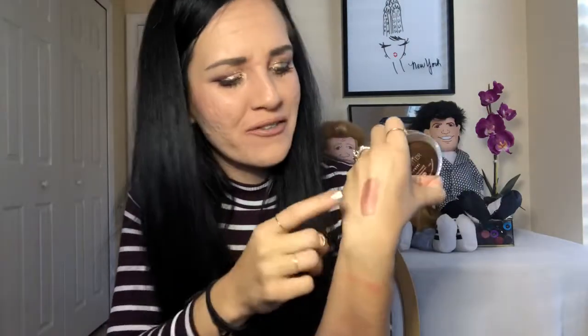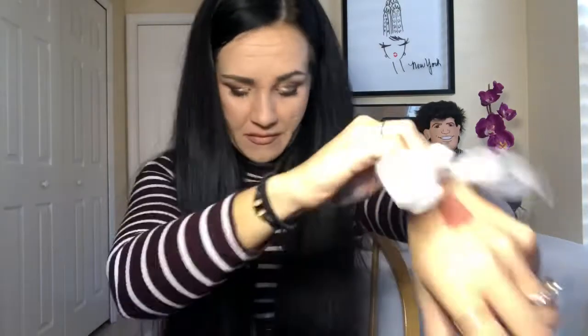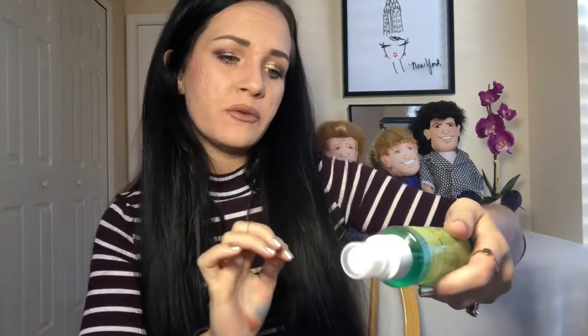But what I was getting at was, it's just too dark for me. See that? It's like a copper rose gold color. And now it is garbage. And that was a $32 highlight. Seriously.